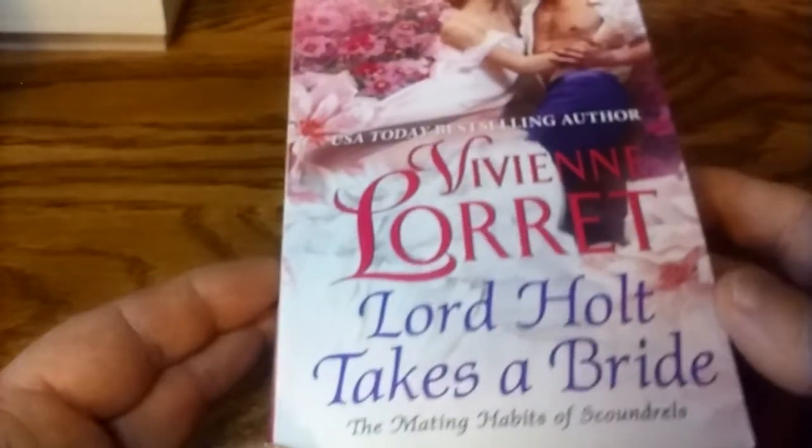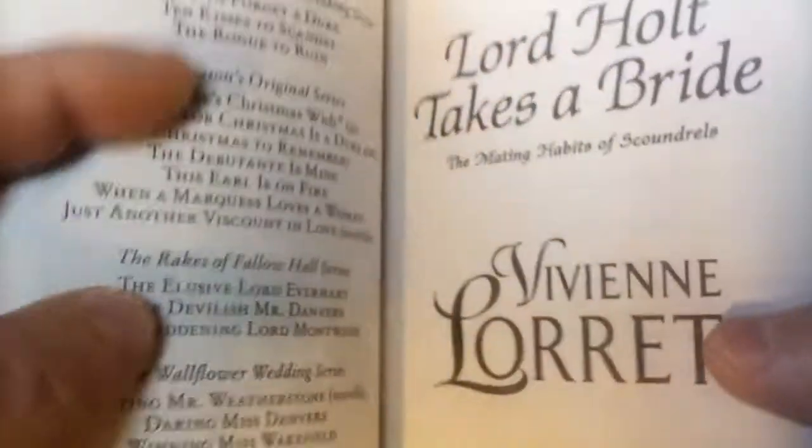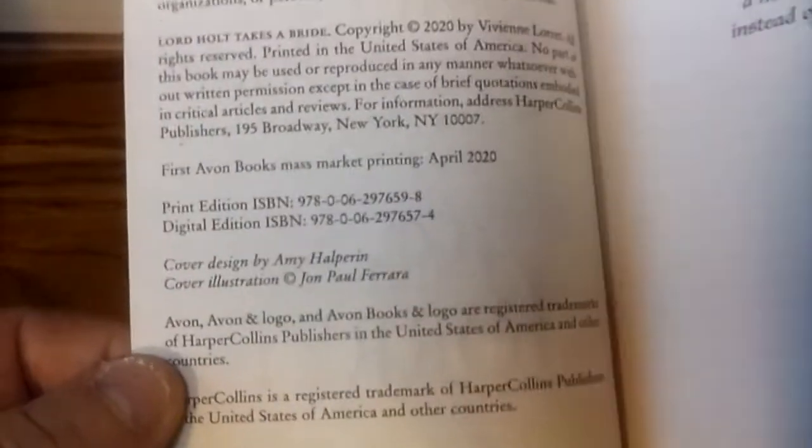Vivian Lorett, Lord Holt Takes a Bride. I don't know anything about this author. There she is right there. This book came out from Avon Books, who publishes a lot of historical romance. This is April 2020, so this is a recent book.